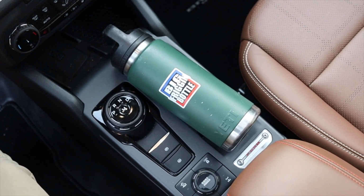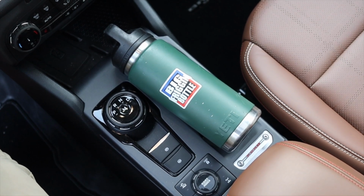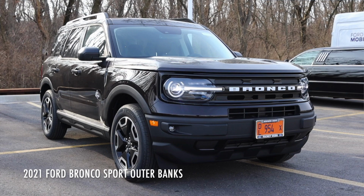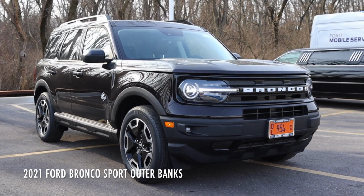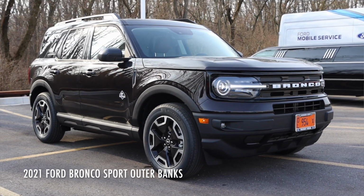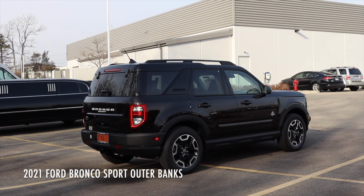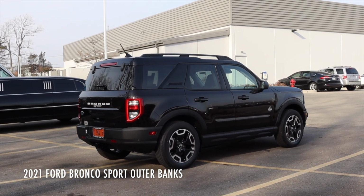However, I want it to be noted, the first time I drove a Bronco Sport way back at the end of 2020, I actually just happened to have my water bottle with me. This was before the big friggin' bottle test was a thing. And I tested it in the Bronco Sport and it failed then too. And I was like, oh, maybe this will fail in all cars. So the Bronco Sport was actually the first vehicle to ever be tested by the big friggin' bottle test.